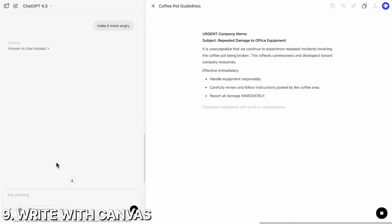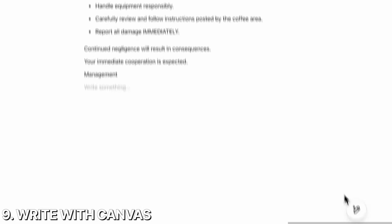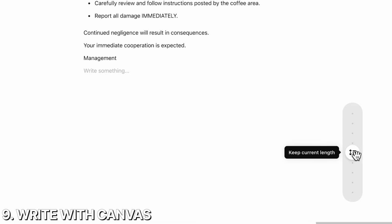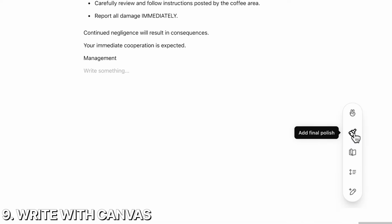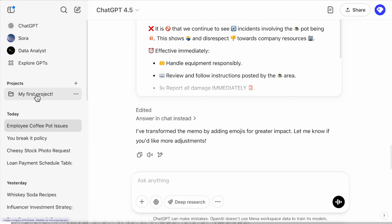A few other really nice things about Canvas. I can select any text and ask it to make revisions. I can come down here, ask it to suggest edits. I can change the length with this slider. Look at this, uppy downy. I can change the reading level with this slider, have it add some polish, and never use this button. There's no reason to. Here's another new one, projects.